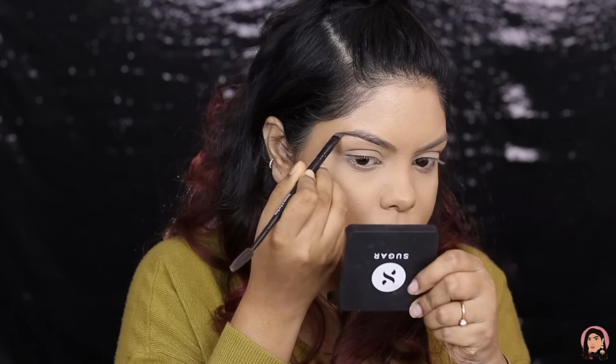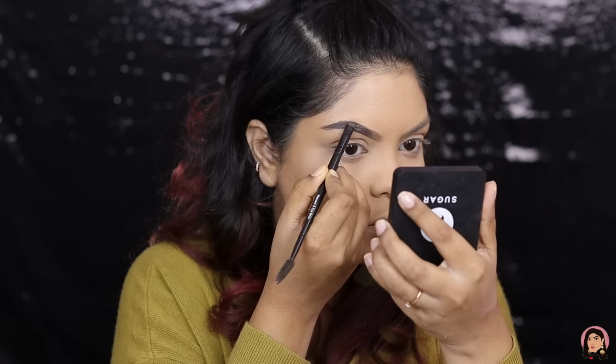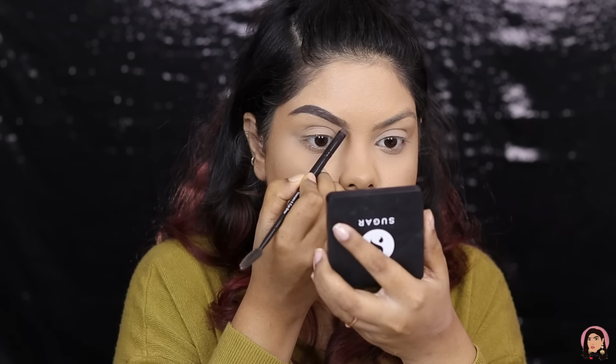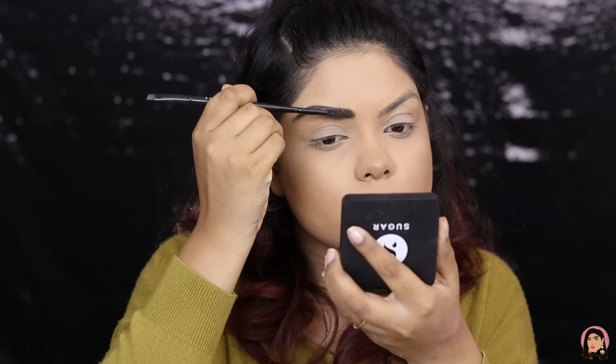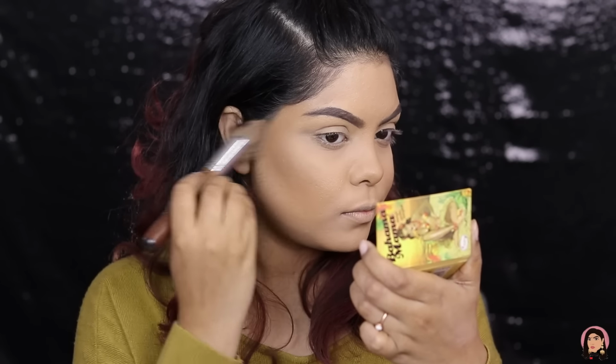So while it's drying, let's complete the eyebrows, and today I'm using the PAC Brow Pomade. This is the Super Brow Cream from PAC Cosmetics. Now the shade I'm using is 03, which is Walnut Wax. Now for a little bit of powder contour, I am using the Bahama Mama bronzer, and this is from theBalm Cosmetics.